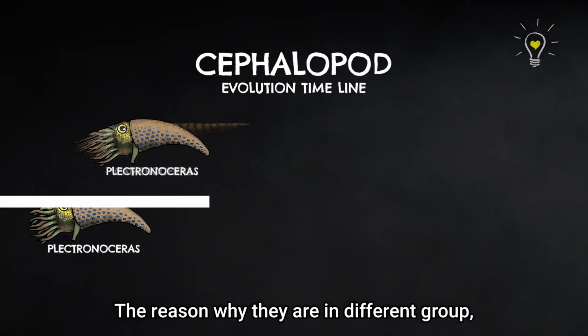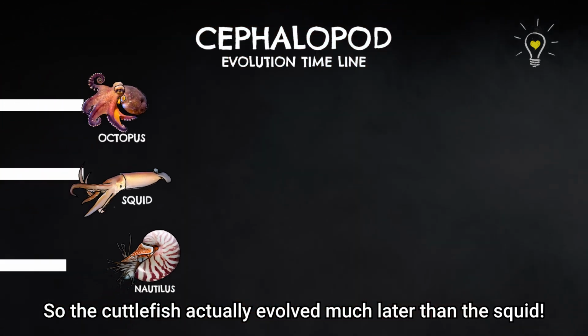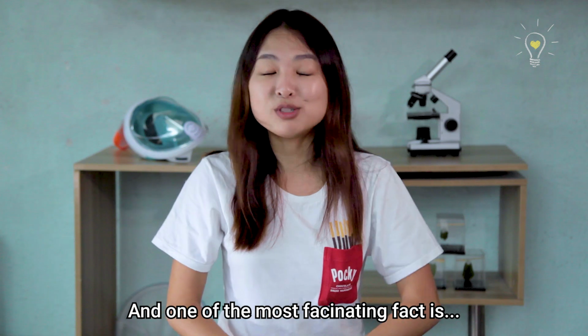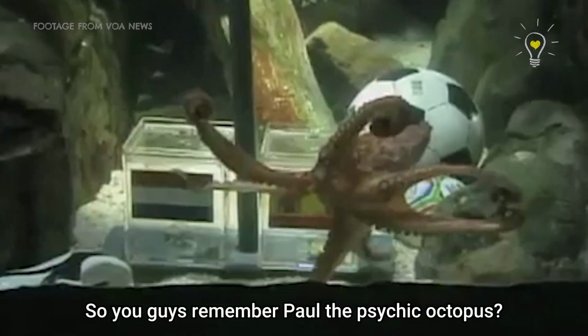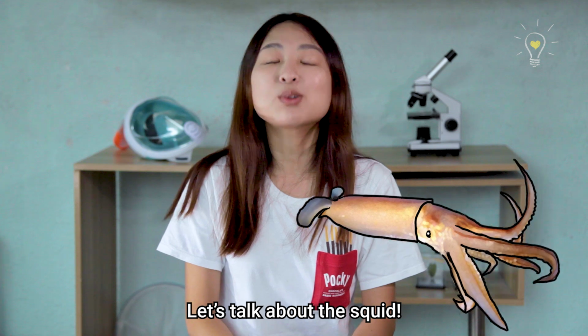The reason why they are in different groups is because they actually evolved at different timelines. So the cuttlefish actually evolved much later than the squid. And one of the most fascinating facts is that they are like the smartest invertebrate creatures ever. So you guys remember Paul the psychic octopus, which managed to predict the World Cup? So let's talk about the squid.